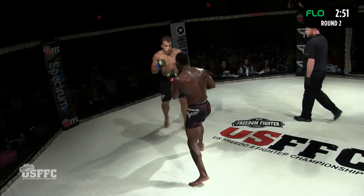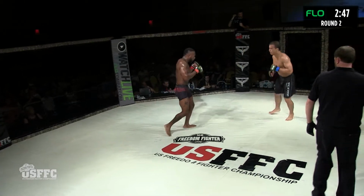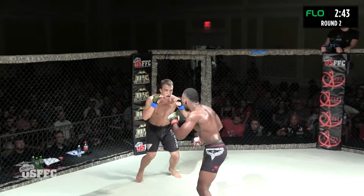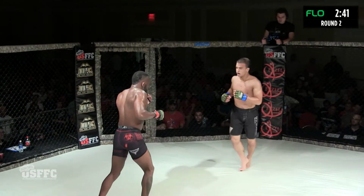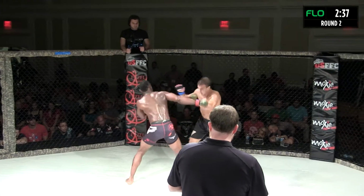Happy to strike from the outside and waiting for his time to take this man down. Ernest Robinson with a couple of good punches of his own right there. Robinson here, he is really taking control after a first round that I believe went in the favor of his opponent.